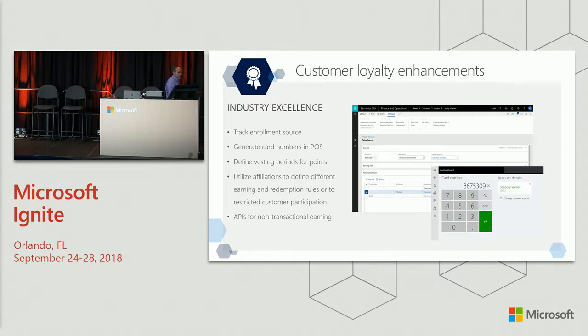Depending on the loyalty program itself, you can actually have a vesting period. Which is another way of saying that if you buy something today, the loyalty points that you earn will not all vest immediately. You can have a vesting period that takes time, as well as being able to support certain types of customers who participate in a loyalty program and certain types who don't. For example, wholesale customers don't participate in loyalty, or employees of an organization don't have that.